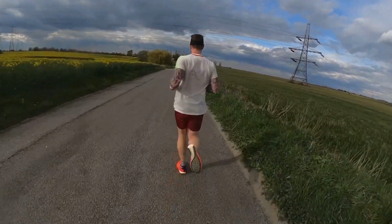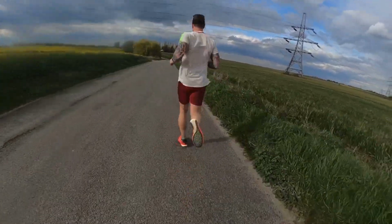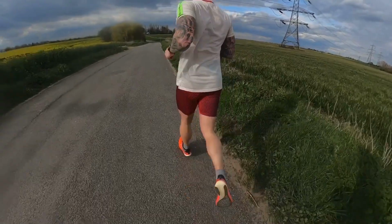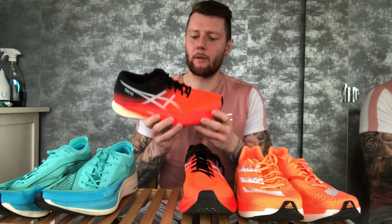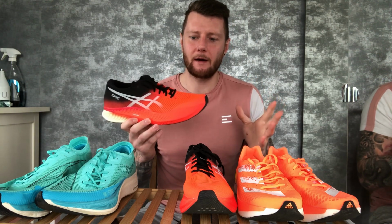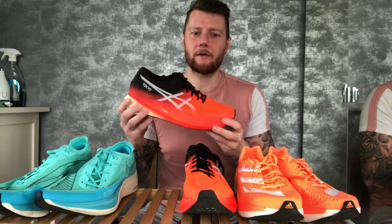For me, I find that because I'm quite a big guy, 92 kilograms, 6'2", I can't seem to get my cadence a lot higher, and it works better for me when I increase my stride length using the power that I've got in my legs to propel me forward. So I agree with ASICS saying that there's two types of runners, and I definitely think that I am much more of a stride runner.